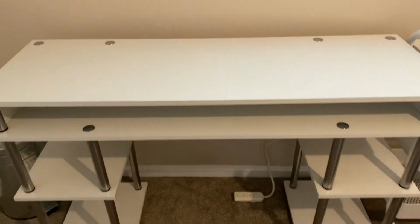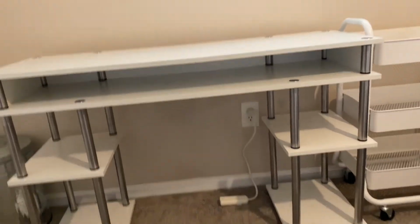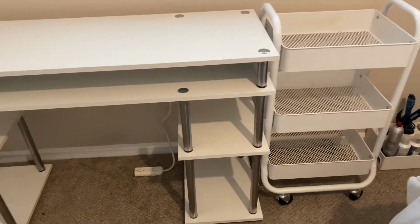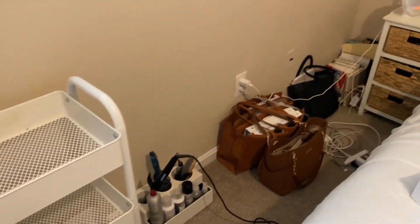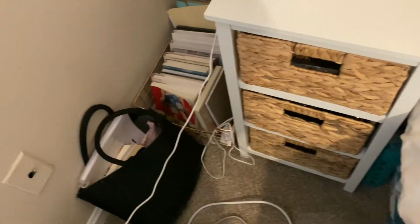This is the blank space. So I have my entire desk, which is completely empty, as you can see. So the whole empty desk to fill and then my empty rolling cart. And then this is a disaster. So just ignore all of that. And this is not permanent.